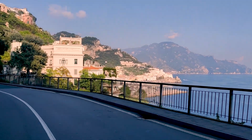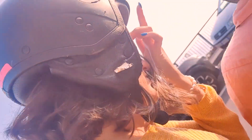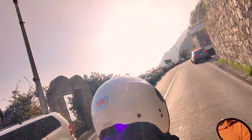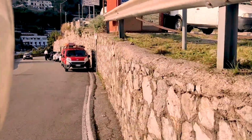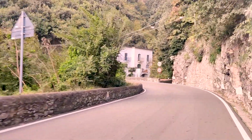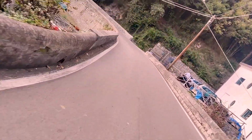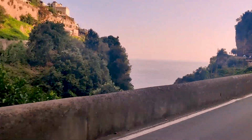After a long stop in Amalfi, we are back on the road and driving towards Positano. Before we stop in Positano, we're gonna see another town. The name of the town is Praiano and it's very pretty.